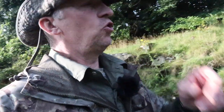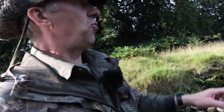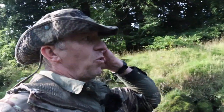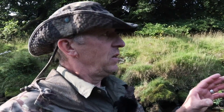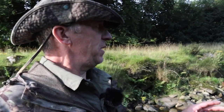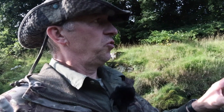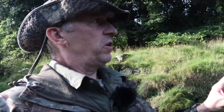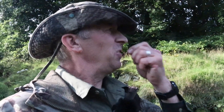what are we actually looking for in a good spot for dippers? Like I said before, you want to try and find an area, obviously, where they're knocking about, and one of the best ways is to find that rock where the droppings are, and there's a few down here. But besides that, I want a good area. There might be a rock that's got the droppings on, but it might not suit the picture that I'm after.